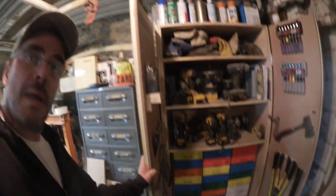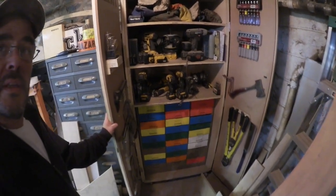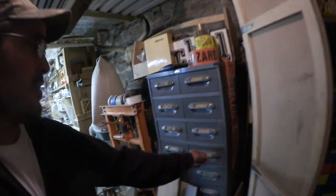This is my tool storage cabinet that you watch me make. I used to keep it locked when I had roommates here, but I don't have any roommates anymore, so I just keep it open. This is a great file drawer.